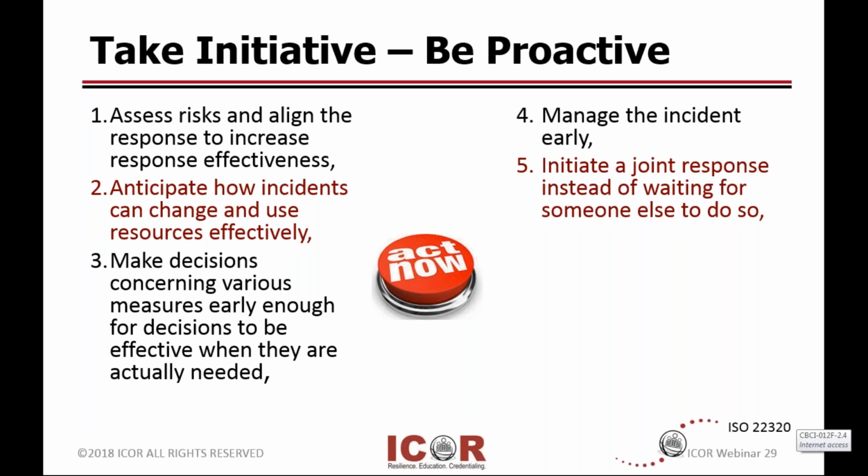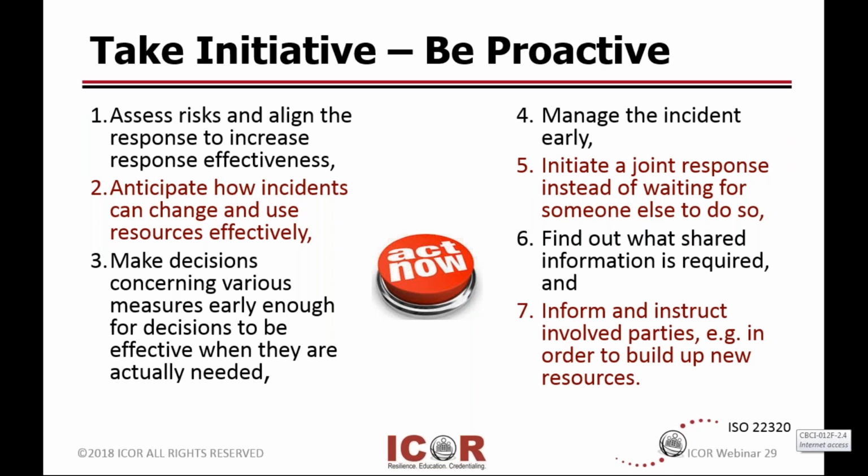And if you're in a response that's going to require a joint response, between multiple organizations, between your organization and the community, the government, emergency responders, it's better for you to initiate that joint response instead of waiting for someone else to do it. That way you're in control of what's happening, and you're not just the receiver of decisions that have already been made. Find out what information is being shared and what is actually required to be shared, as well as you need to inform and instruct all those people that are involved, and maybe you need to build up new resources, for example.